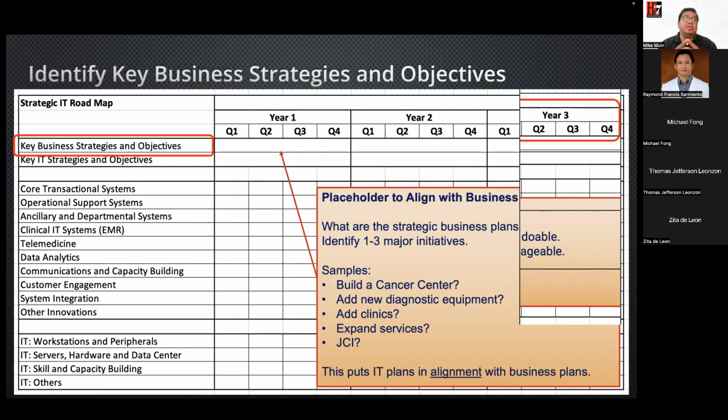So say the plan of the hospital is to build a cancer center, or to build a home-based care network, or services. You need to look at those business side requirements and then put them there. Kasi it would make sense if you review your plan, if it conflicts with the business.